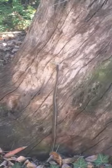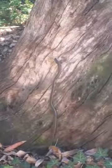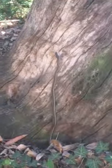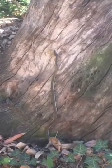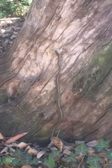The lizard's holding on still, even though his head is inside the snake's mouth. I have no idea what kind of snake that is. It must have had venom, but the lizard is still holding onto the tree. That's his tail end. He lost his tail already.